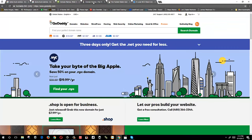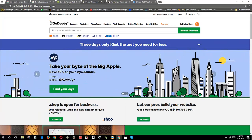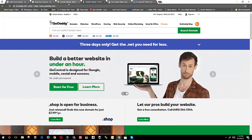So before we even develop a website and speak about that, the first thing we need to do is purchase a domain name. Now, you could purchase a domain name through Network Solutions, or you could purchase it through GoDaddy. When purchasing a domain name, if I was to name Fastech, I probably would have named it, instead of Fastech Industries, something to the effect of Staten Island Dump Truck Service for Hire, or We Haul Staten Island Dump Truck Service.